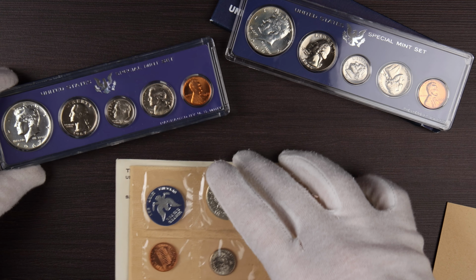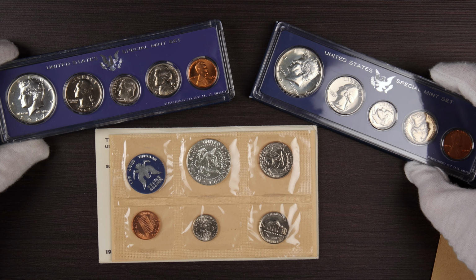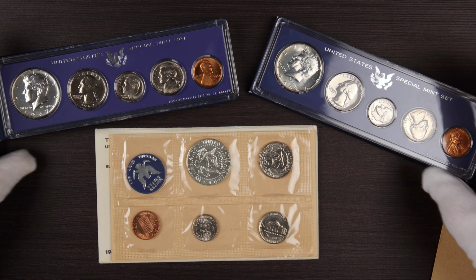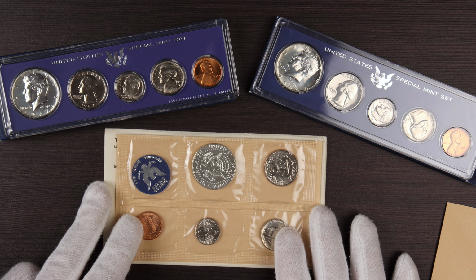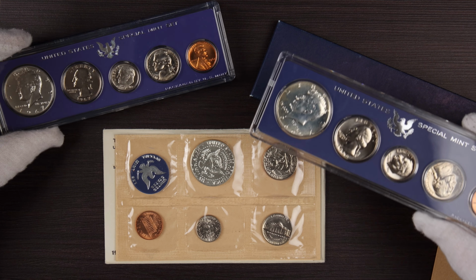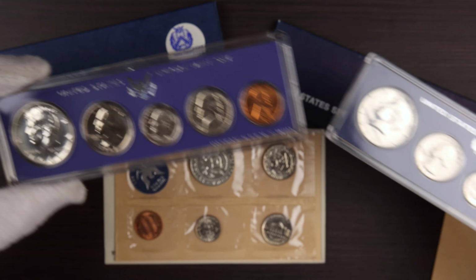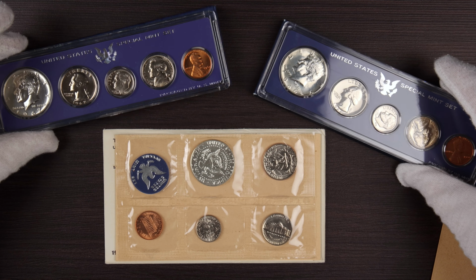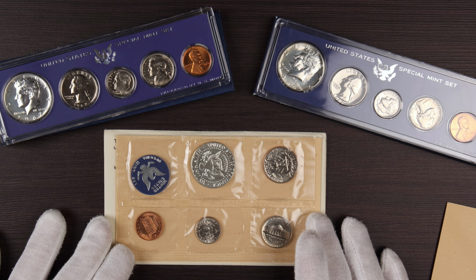I will mention briefly that up until 1990, this was unknown, but in 1990, some 1964 special mint sets appeared on the market, and there are only a handful of known sets, maybe between 20 and 50, I believe. So obviously I'm not able to get a hold of those, but these you'll see on the market. They're fairly common. The average mintage of these 3 sets was about 2 million each year.